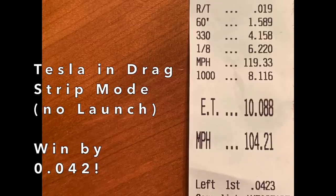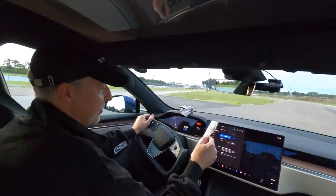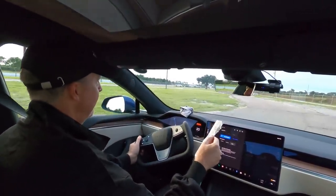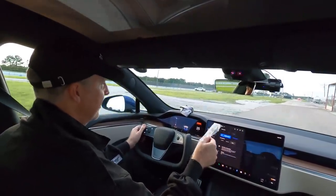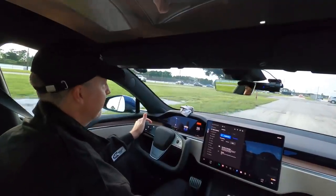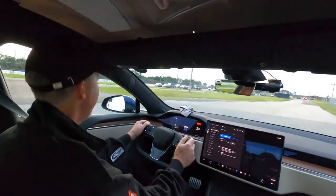All right, they told me to run 10.0 and higher. There we go. I guess we're bracket racing now. My eighth mile, I ran a 6.22 at 119, and I had the major gap on the Challenger. Unfortunately, I don't think the camera got it, but we don't have a rear dash cam in this car yet. I gotta wire it up soon.